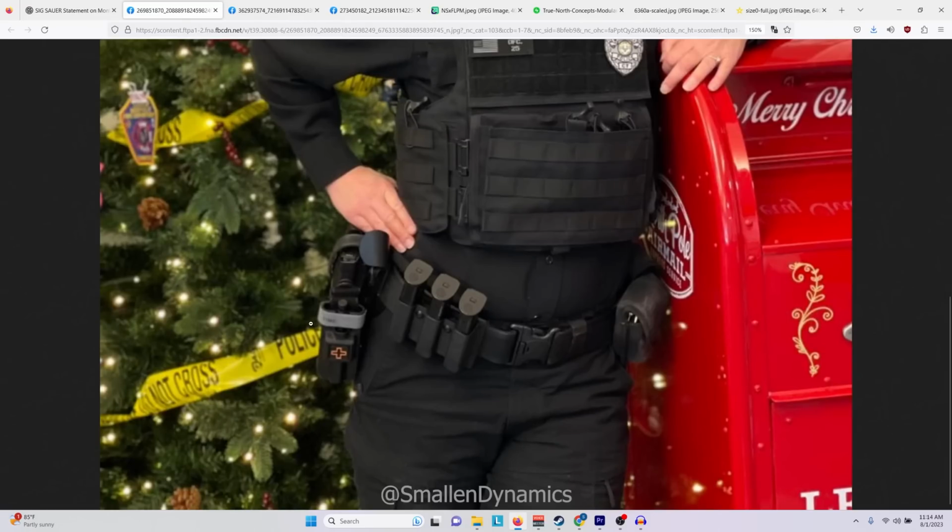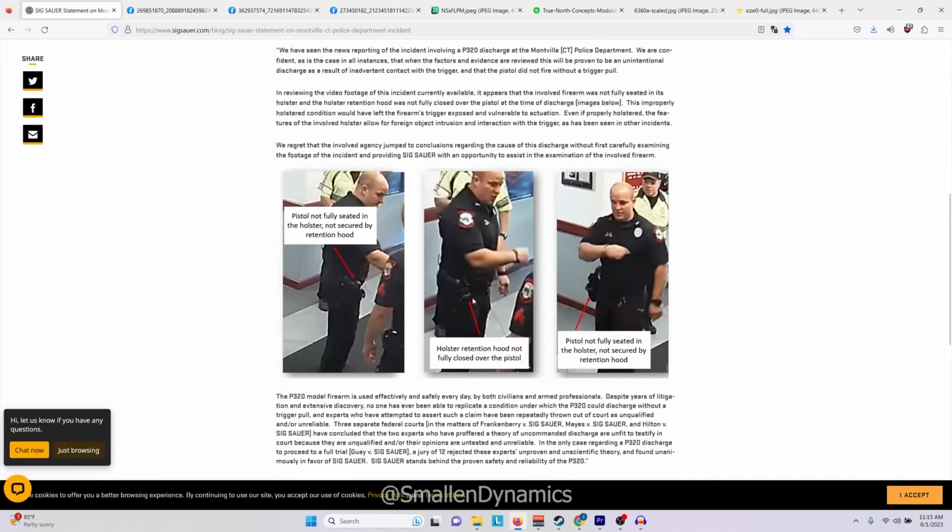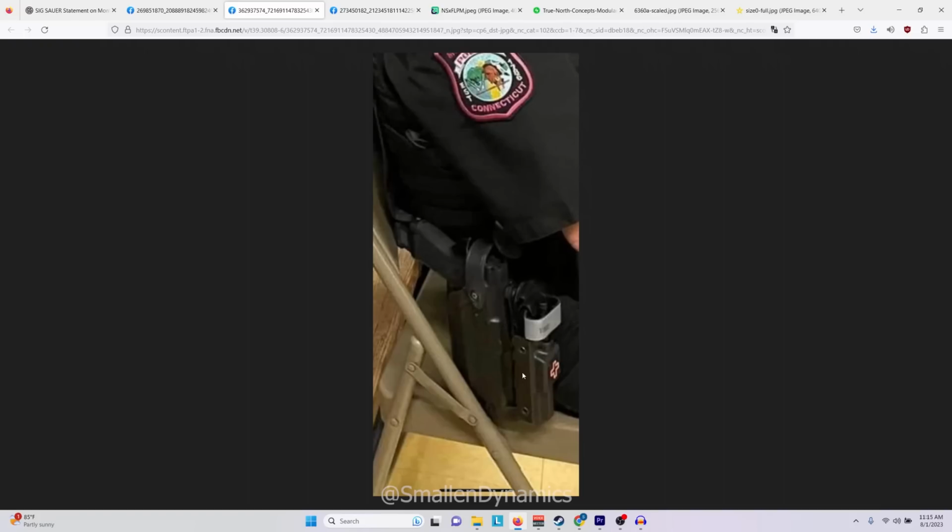So, some type of Safariland holster, retention hood is over the top. They have an ALS guard here, so no bad guys can get at your shit, and also it protects your dad bod. And some type of tourniquet holder on the front, with, notice, this gray strap here on the front of it. Okay, we have another image. I actually think this image is pretty much one of the best, and this is probably almost the exact setup that this officer is using in this video.